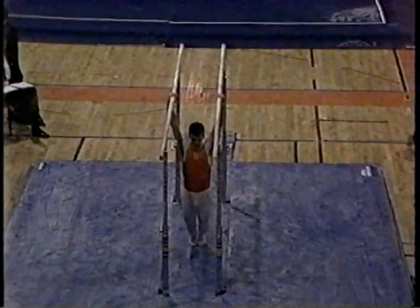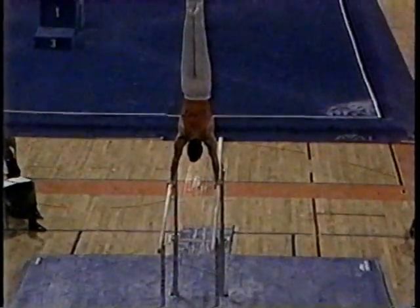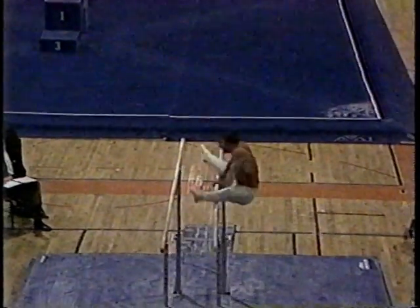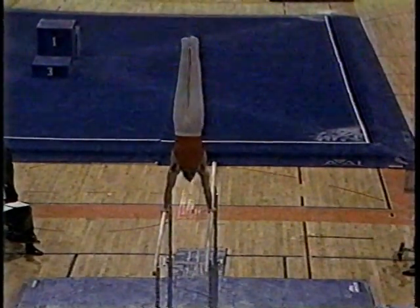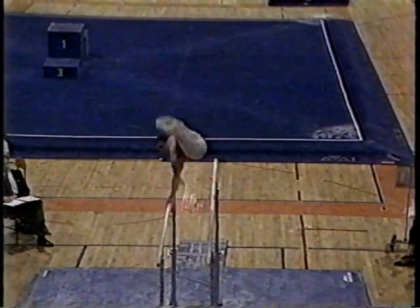Back to the parallel bars. There's a nice peach straddle cut. Nice amplitude above the bars. A diameter to one bar. This is Nick Baker from Illinois. Junior from Charlotte, North Carolina. They come from all over to compete in the Big Ten.